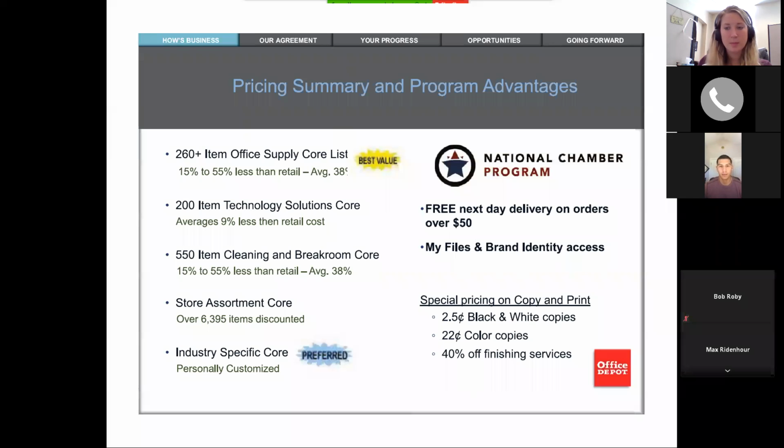When we get through this, I will go online and show you what the icon looks like and how to search them, so you're able to do that once you get onto the program. But the best value items, just to give you an example, are Boise X9 paper, which is one of our most popular SKUs here at Office Depot. People love it. It's a national brand paper. Retail pricing on that paper without any promotions going on is about $64 a case. Through your chamber program, it's $34.99 every day.